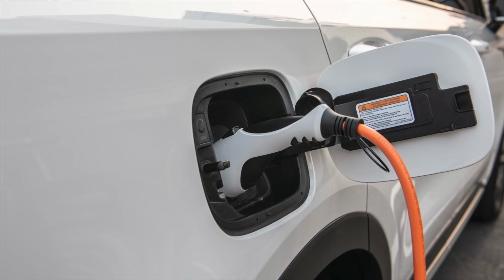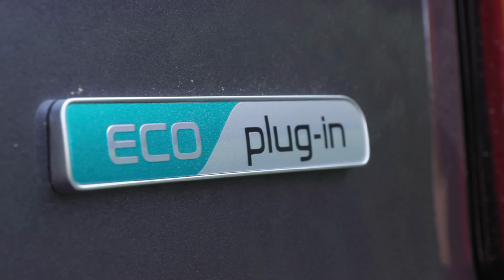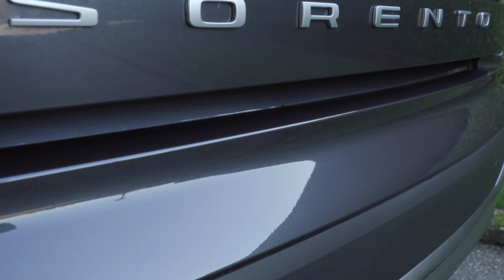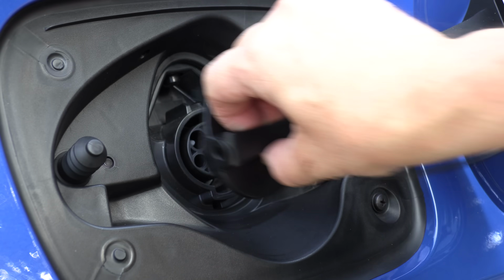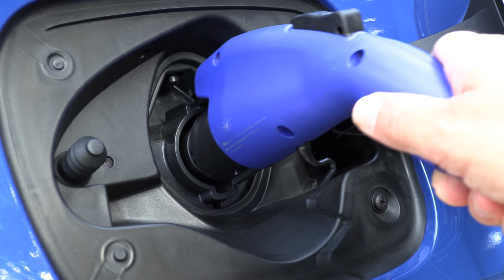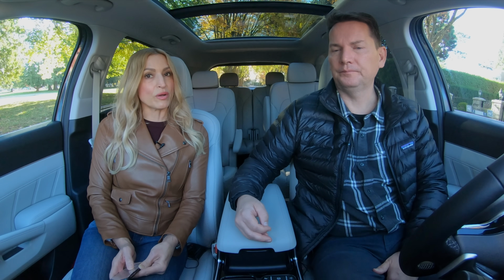The battery has to be 15 kilowatt hours or more to qualify for the $5,000 rebate. This Sorento PHEV has a 13.8 kilowatt hour battery, so it only qualifies for the $2,500 rebate. Something like the RAV4 Prime has an 18.1 kilowatt hour battery, and the new Mitsubishi Outlander that's coming out next year has a 20 kilowatt hour battery. So both of those vehicles get the $5,000 rebate, on top of the money that your province is giving you. So that's where it starts to stack up.